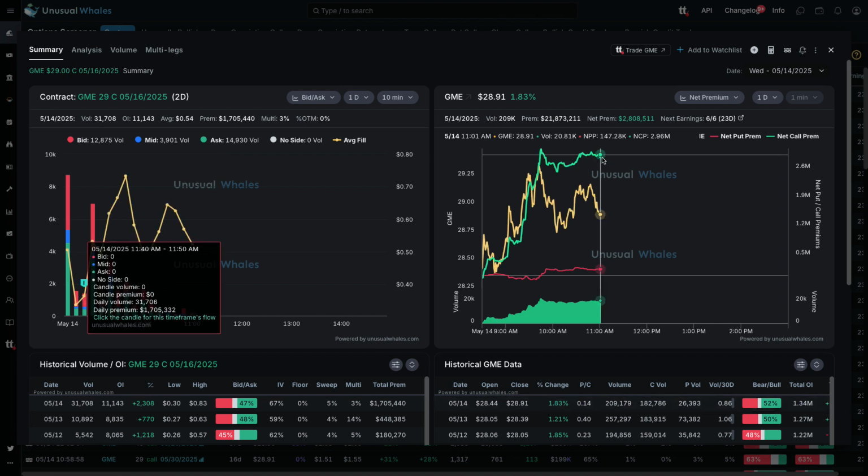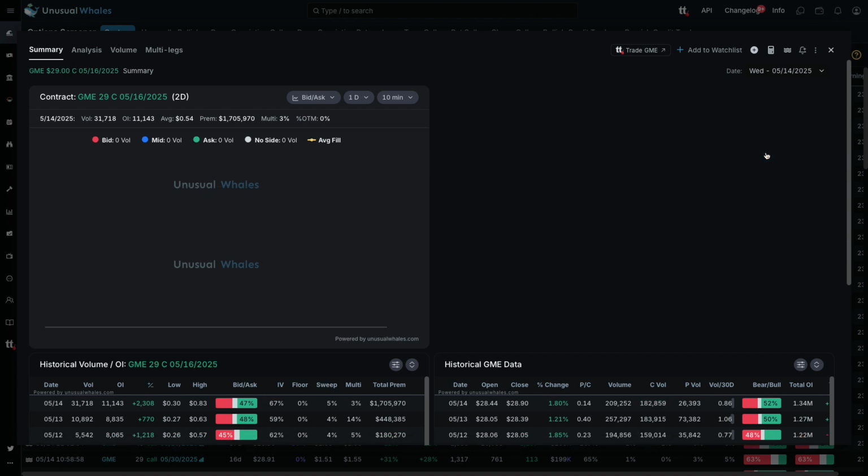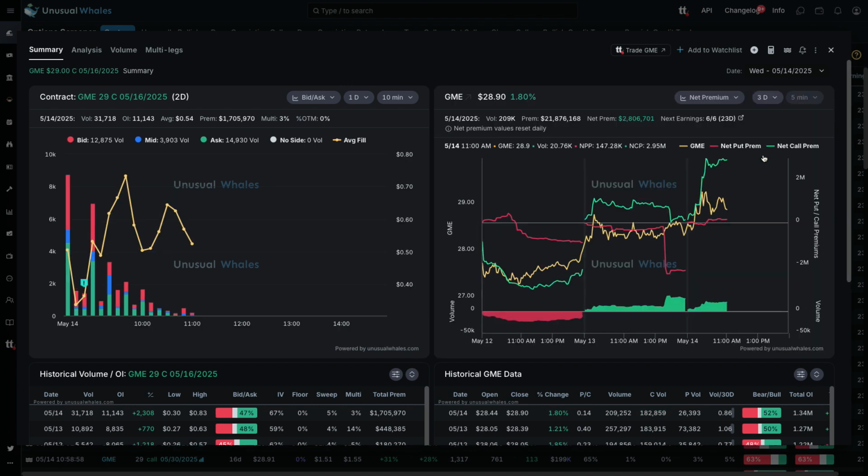But still strong today, near 3 mil net call premium. When we look at the last few days, in the last 2 days we've had some positive net call premium, and then Monday, and a lot of people are like, oh no, it was building up. It can't be positive every day. I mean, it could be, I guess.